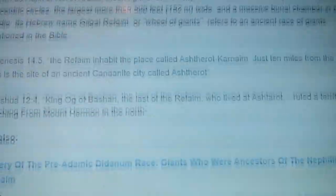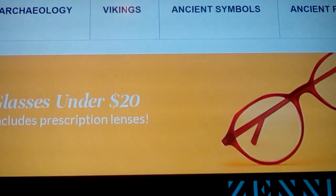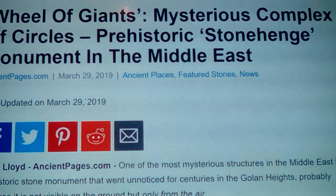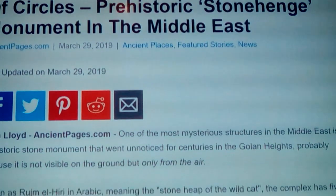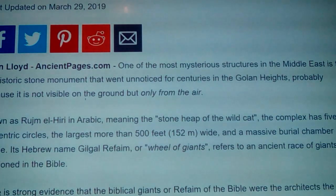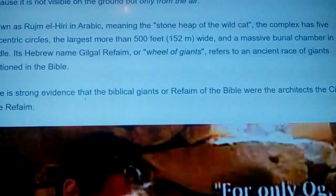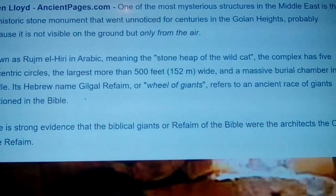We're going to go into that here, so let's look at this article here. We'll just go back up to the top. Wheel of the Giants, mysterious complex of circles, prehistoric Stonehenge monument in the Middle East. And this was done at the end of March. Ellen Lloyd of AncientPagans.com.